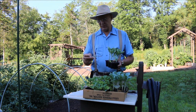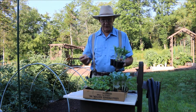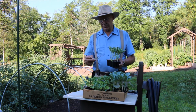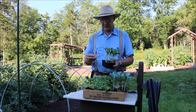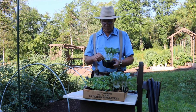It does require full sun, as most of your vegetables do; your leafy greens can get away with partial shade. It's also a cool weather crop. It says to water well, fertilize, and mulch. You can space the cauliflower about 18 inches apart, with rows about 30 inches apart.